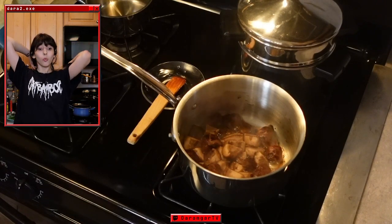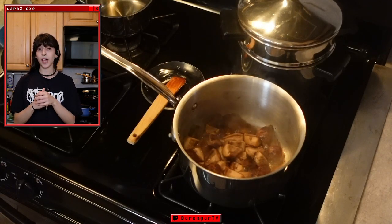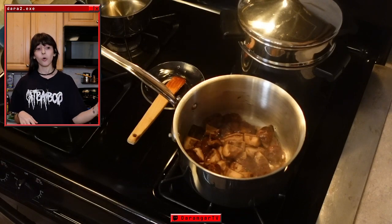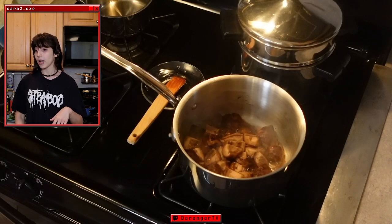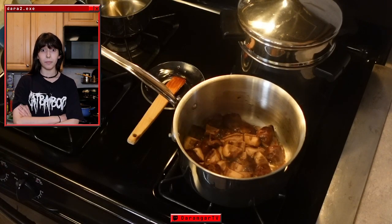Okay, so what is actually going to go into the mushrooms and the tofu? I think that I will be using, of course, the garlic and the ginger. That'll get sauteed. We'll add in Shaoxing wine. We'll add in the dark soy sauce, light soy sauce, as well as some Chinese black vinegar. I'm also considering using some tobanjan.